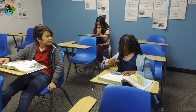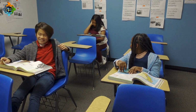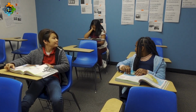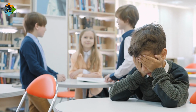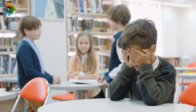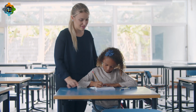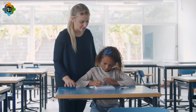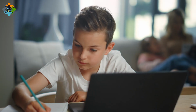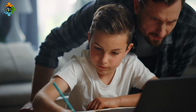Some common symptoms of test anxiety include difficulty concentrating, feeling overwhelmed, excessive worry, and a sense of impending doom. Students may also experience irritability, restlessness, and insomnia leading up to a test. It is important for parents and teachers to recognize these symptoms and intervene early to help the students cope with their anxiety. Parents play a crucial role in helping their children overcome test anxiety.